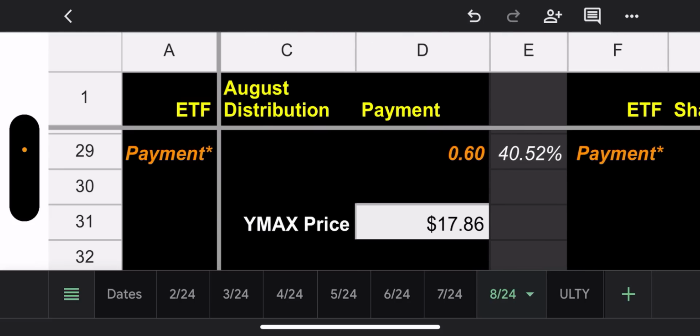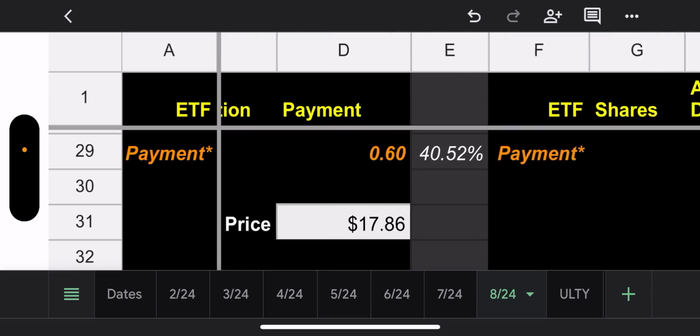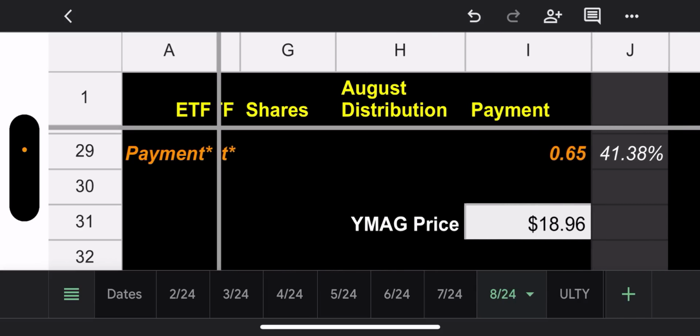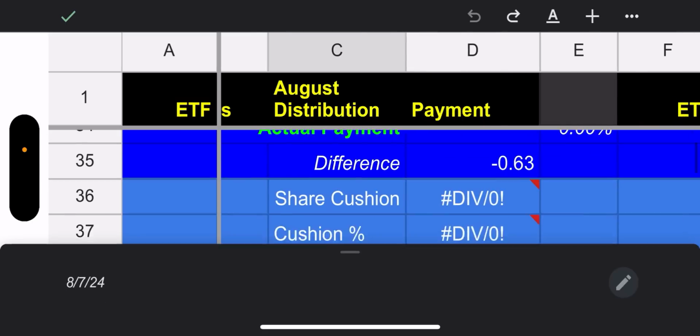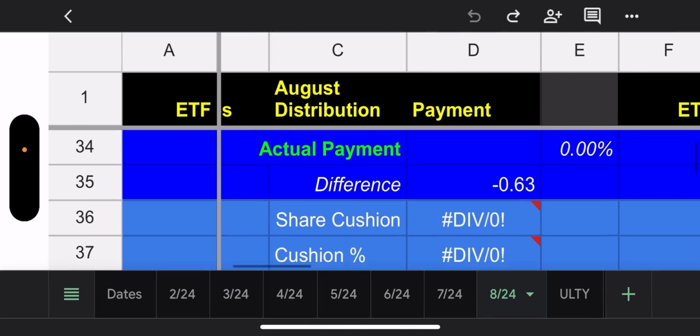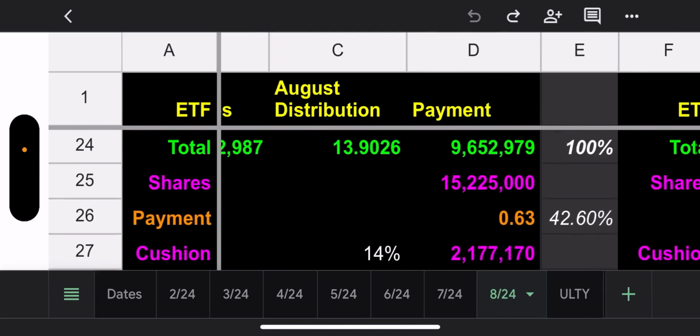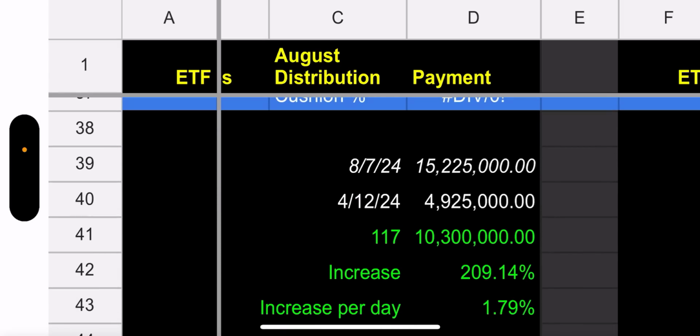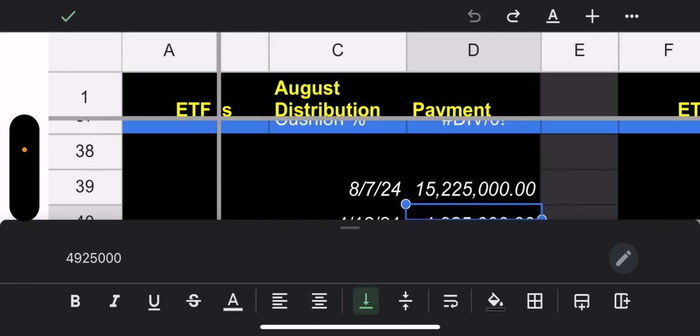So new estimate for YMAX is 60 cents, 40% yield. New estimate for YMAG, 65 cents, 41% yield. All right, let me undo that. Get the proper date in there. All right, so now we can move on. So again, that's good news for the YMAX and YMAG holdings.